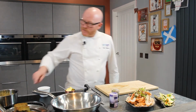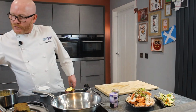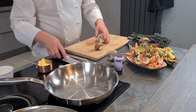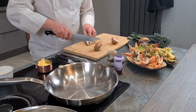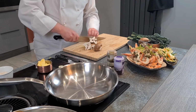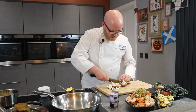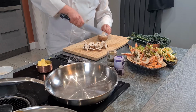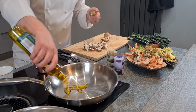So venison's resting. The next thing we have to do is we're going to do our little garnish. So we've got some beautiful chestnut mushrooms, and I'm just going to cut them into little chunky wedges. These mushrooms are quite big just now. And again, we'll get some rapeseed oil into the pan.